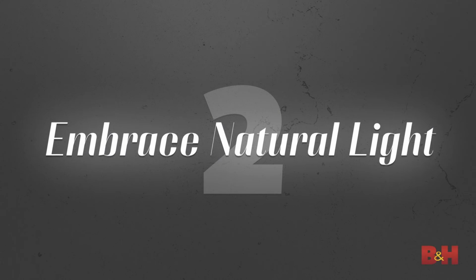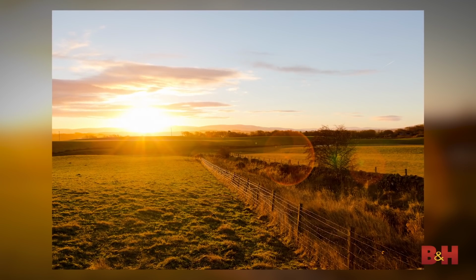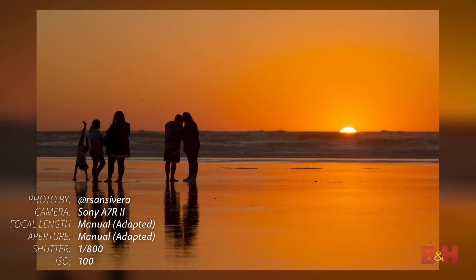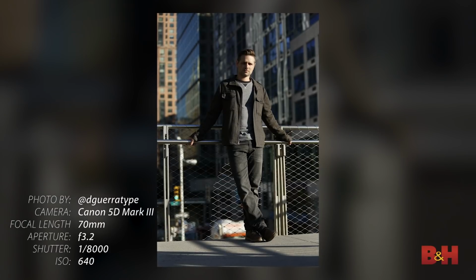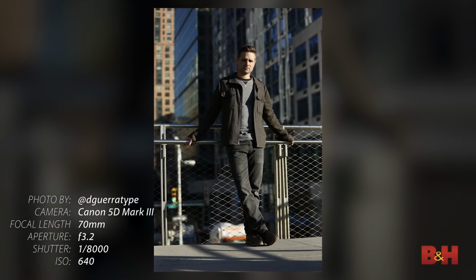2, embrace natural light. Magic Hour offers itself up twice a day as the sun rises and sets. This places natural light right at the horizon, giving a nuanced, ethereal feel to photos. And if you'd like to make a bold statement, the harsh light of the afternoon sun can be your friend.